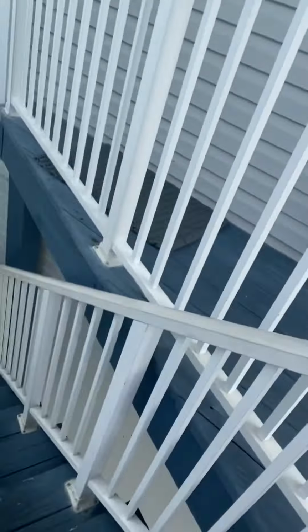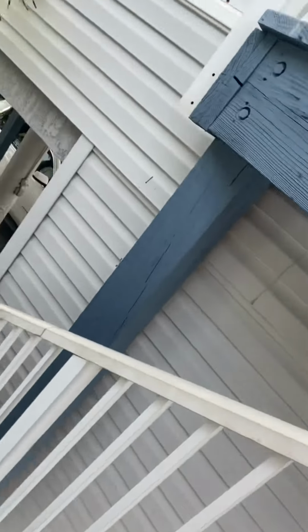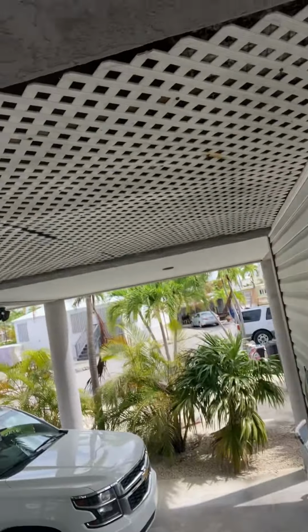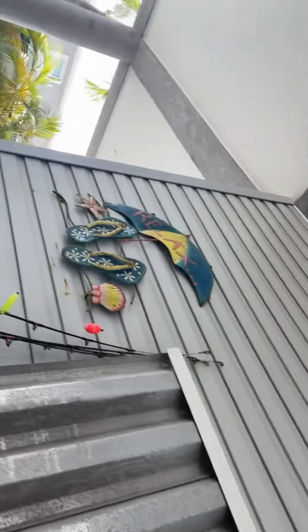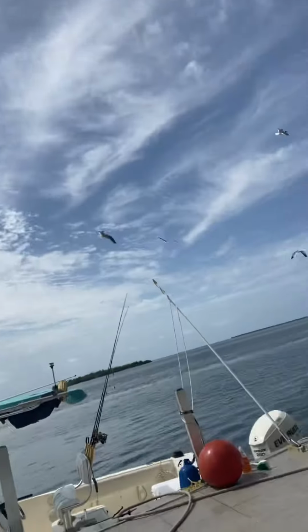Okay, I'm going downstairs to show you something. That's not the full house there, actually. Here's the garage-ish area. Here's all these bikes. And there's a chair. And there's tables.